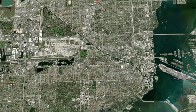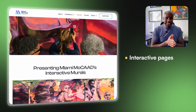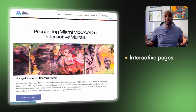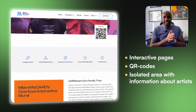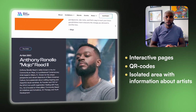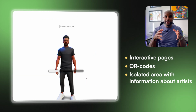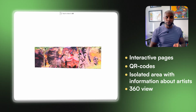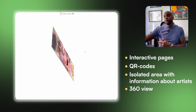So in one example with Miami MoCAD, they're located in Miami where there's a ton of artists that create these beautiful murals on walls. So we actually created a long form landing page showcasing those murals. So you can click interactive processes on that page to show the entire mural in its entirety, where you can click specific areas of that mural to have information and facts come up. We also incorporated a QR code so you can look at that mural in real time virtually from anywhere. We also had an isolated area on that webpage that showcased and talked about the artist, what they're doing, what they're working on, examples of their work with links that go out to those pages and websites for SEO continuity. Then we added this really cool 360 view of the artist so you can see them in their full spectrum, all done easily through desktop, mobile, and tablet from anywhere in the world. So you're able to connect and collaborate with these artists from anywhere without having to physically be in that space.